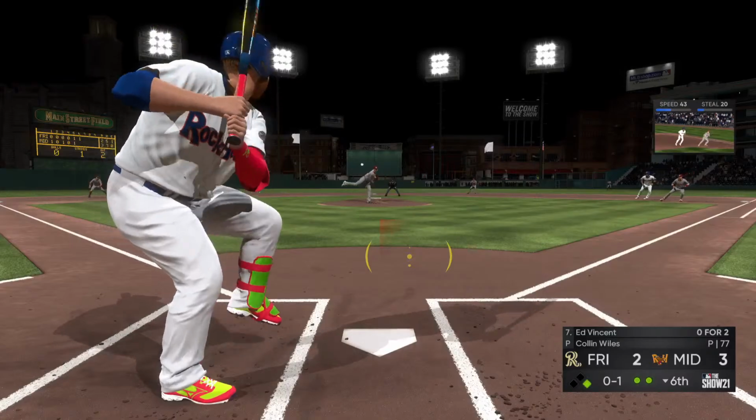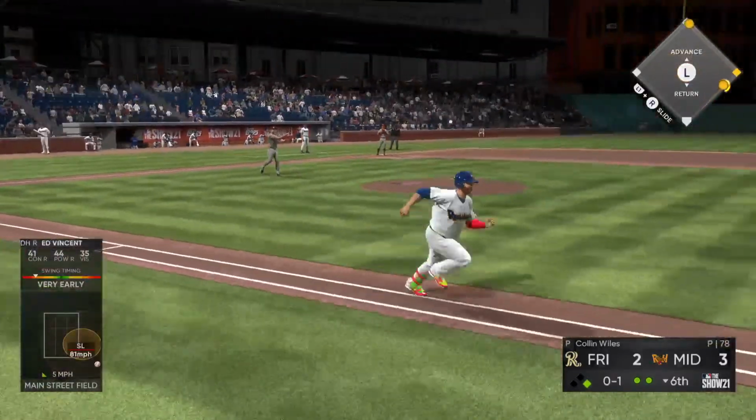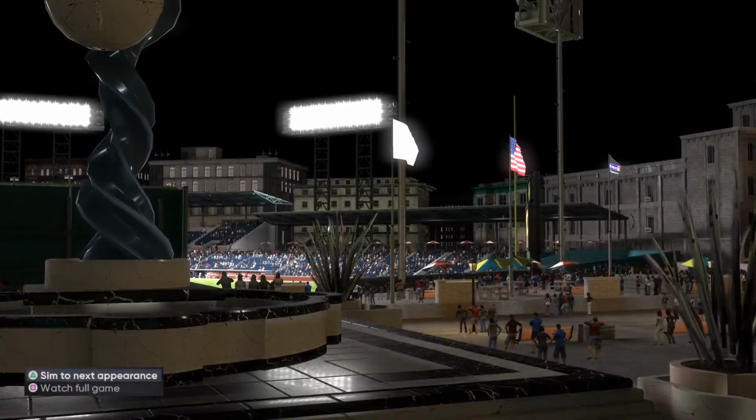On its way, the 0-1 pitch. The bouncer to the left side. Throw cleanly into first, and that ends the inning. So it's no runs on a hit, no errors, and a man left.